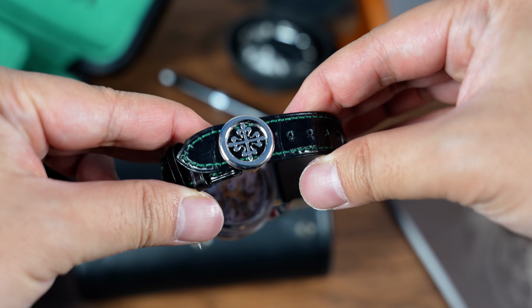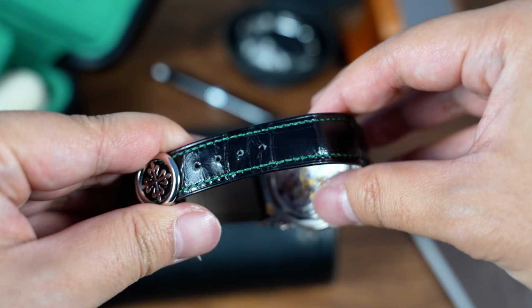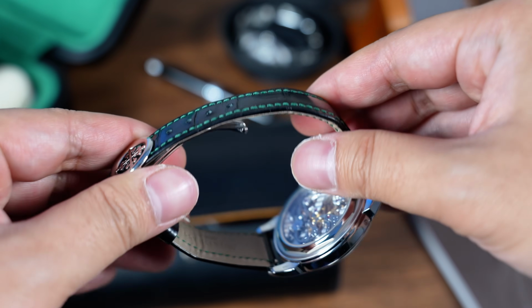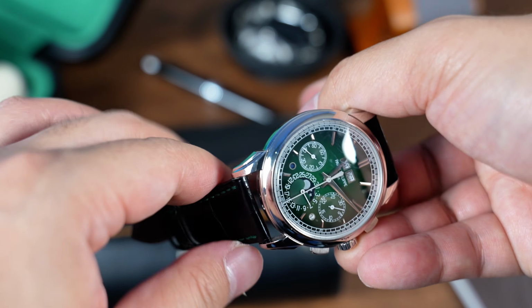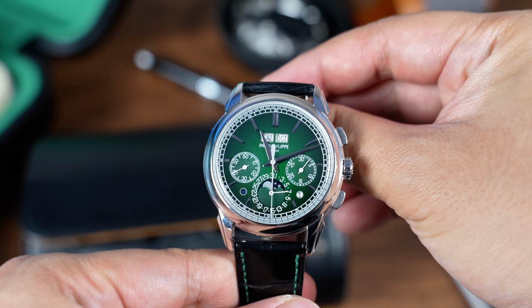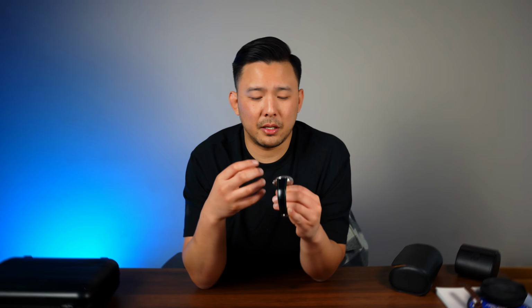Also, obviously, alligator leather strap, right? Not to say that it will get wrecked in the water, but do you really want to? The stitching on the alligator strap is actually black, so it kind of matches the theme of the dial, which is green gradient to black. So if you look here, you can see that it starts off with a rich green and then moves out to a darker color, which is super cool because it's very pleasing to the eye. It's not just a flat green, it actually looks really good.